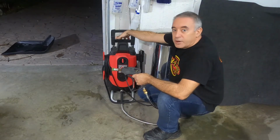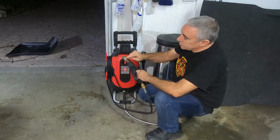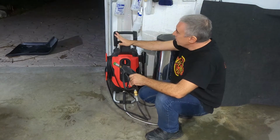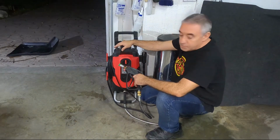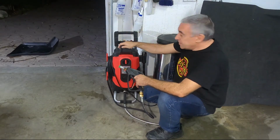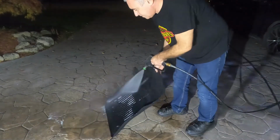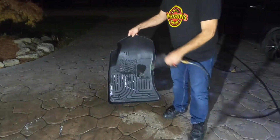It comes with 4 different tips, clicks right on any foam cannon, and these are all commercial rated fittings. These are really tough fittings on this machine. I'm very, very impressed. 2,500 PSI on the machine. This is more than enough. I mean, if you're cleaning cars, fantastic. Okay, now I'm going to blow this dry.